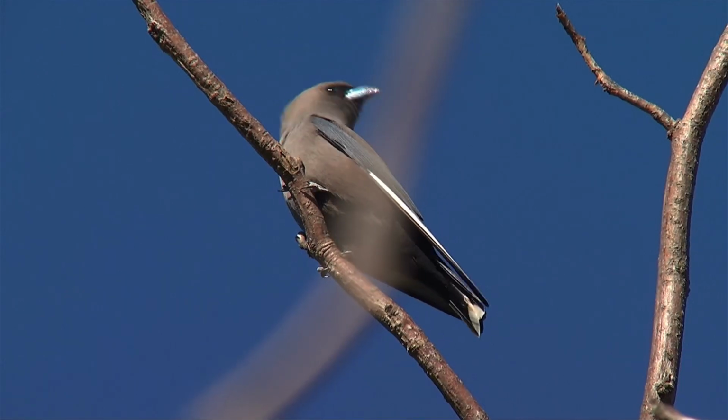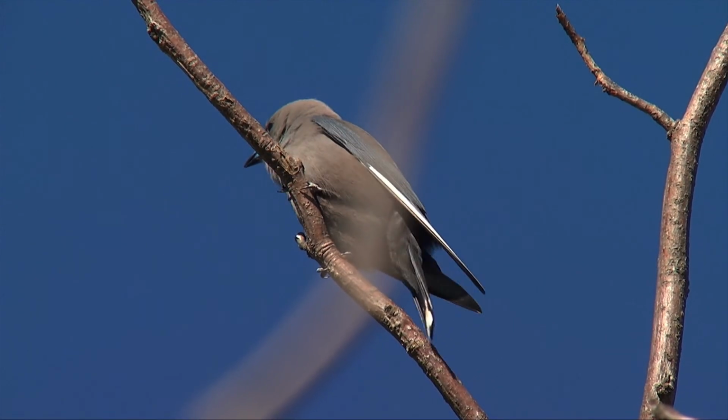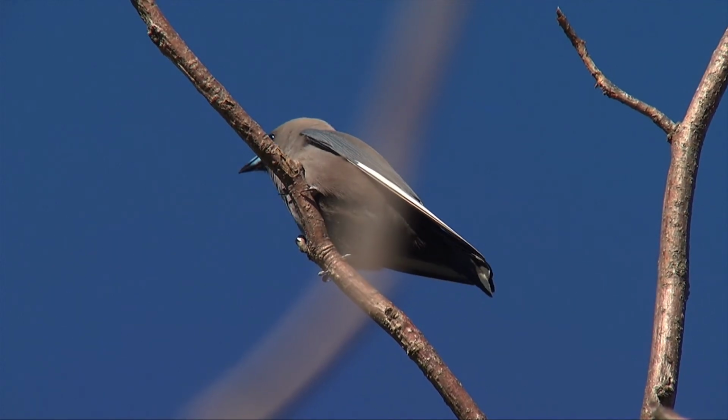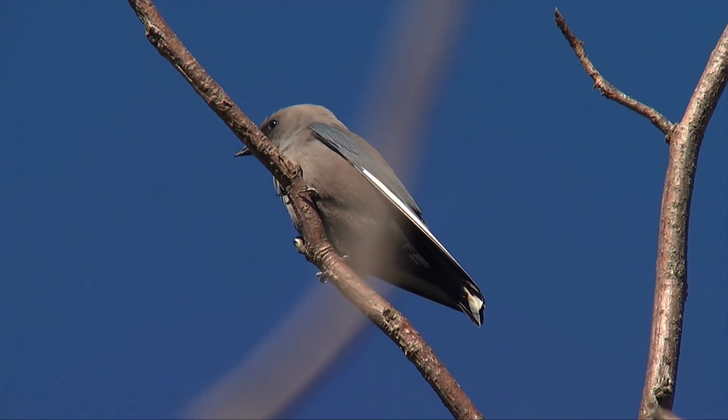Although the dusky wood swallow often occurs in flocks, it is a surprisingly aggressive species. When breeding, it chases away even other species of wood swallows.